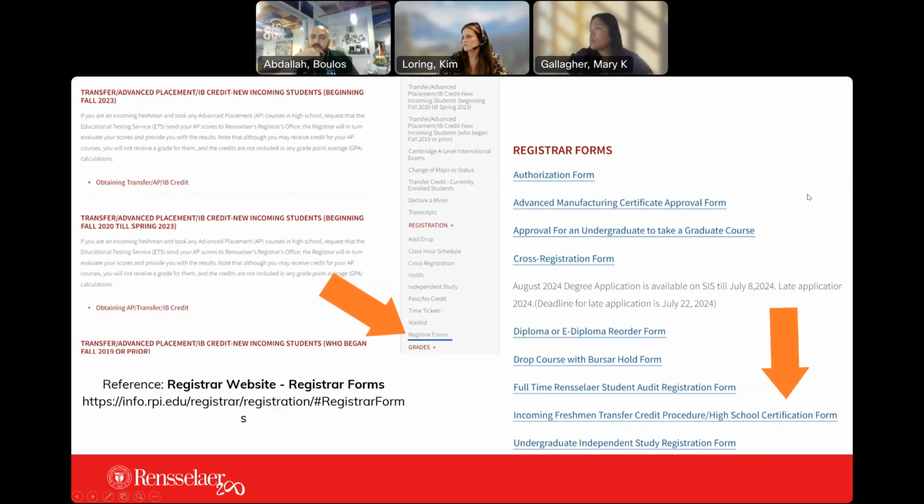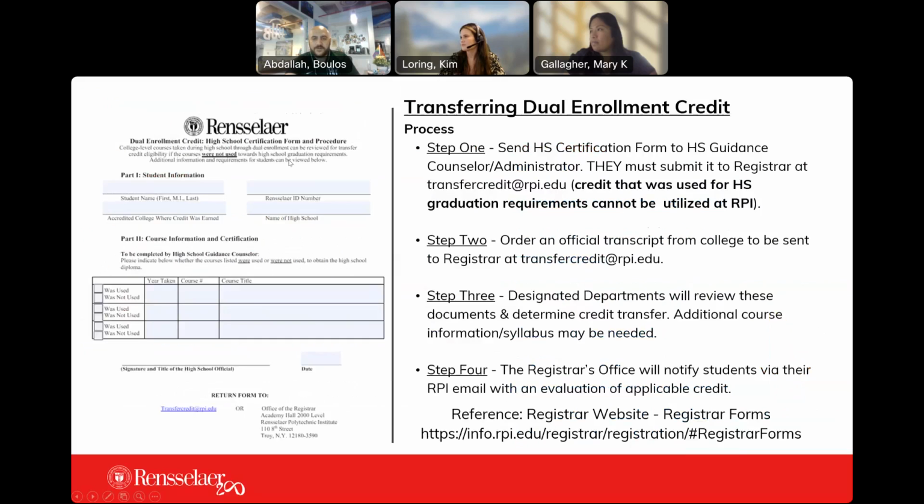And if you're a little confused with how the registrar's website might look, Control F is my favorite combination on a keyboard. Just type in forms and you'll be able to find the registrar forms right there. The incoming freshman transfer credit procedure slash high school certification form. I know it's such a big title for a form, but after you click on the registrar forms link, you'll see it not too far from the top, as you can see on that arrow on that last slide.